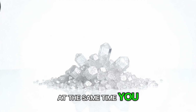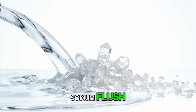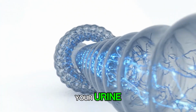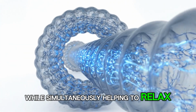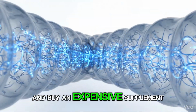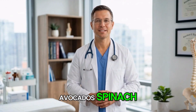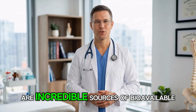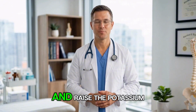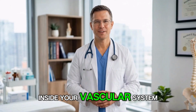At the same time, you need to bring in potassium. Potassium is your body's natural sodium flush. It actively encourages your kidneys to excrete excess sodium through your urine while simultaneously helping to relax and dilate the walls of your blood vessels. You do not need to rush out and buy an expensive supplement. You just need to eat real food. Avocados, spinach, sweet potatoes, and salmon are incredible sources of bioavailable potassium. When you lower the insulin and raise the potassium, you are literally changing the pressure dynamics inside your vascular system.